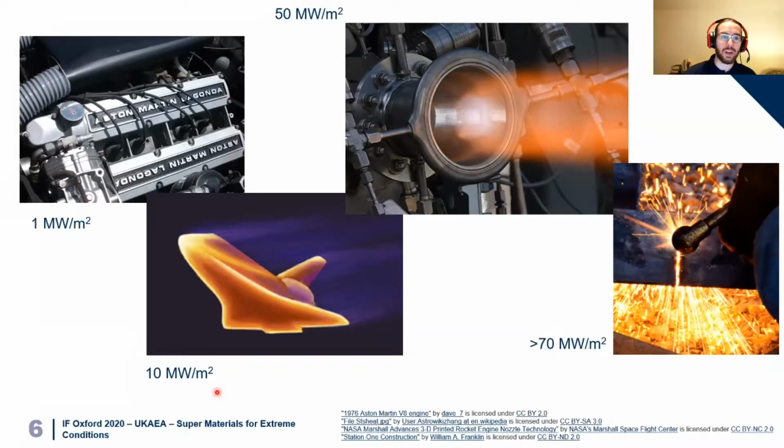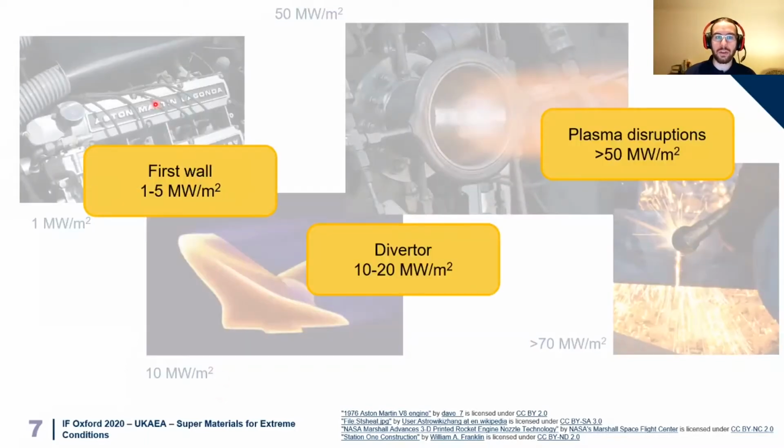In our fusion reactor, our first wall has to experience this kind of heat load, about 1 to 5 megawatts per square meter. The diverter is in space shuttle re-entry territory, between 10 and 20 megawatts per square meter. And those plasma disruptions I mentioned, those can be over 50 megawatts per square meter. So that's one of our extreme conditions we have to deal with, heat and temperature.